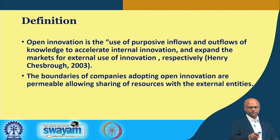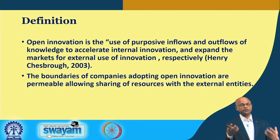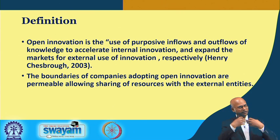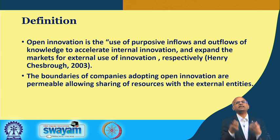Next in line is open innovation. Very quickly, open innovation has been there since antiquity. Open innovation is nothing but you take inspiration from outside, and you inspire outsiders as well. When you are looking for something, you invite some people and share their knowledge, and when you find that somebody needs the kind of knowledge that you have, you give your knowledge. So, this has always been there. Henry Chesbrough actually put everything systematically in one place, so that it attracted people's focus and attention, and people started formally applying that.